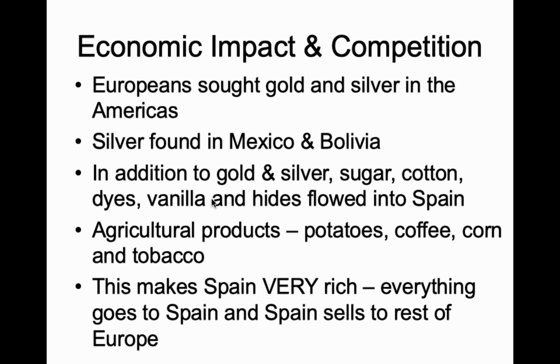Coffee comes from South America. Two things in this list, potatoes, coffee, corn, tobacco, two things in this list are very, very addictive. And that would be coffee and tobacco. And if you're trying to make an economic success of a product, it is really nice to get a product that people are addicted to.